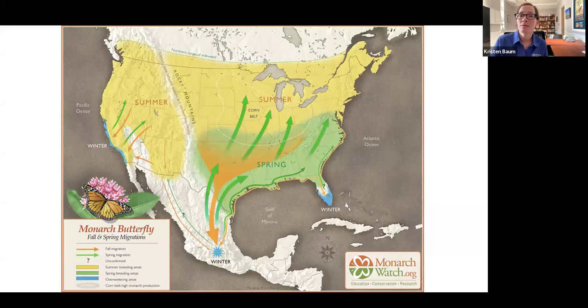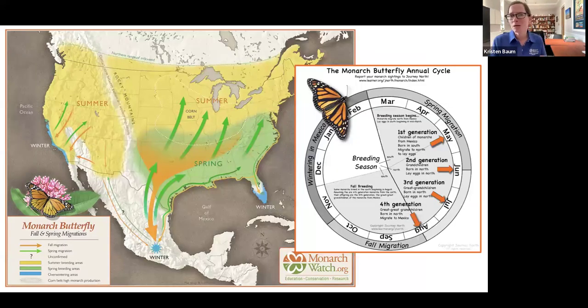But where we have the biggest concern would be that eastern migratory population, and we've also seen declines for the western population. And I'll talk more about the eastern population in a minute, but I did want to put up this nice circle graph from Journey North that shows the different generations, to put that in context as well.